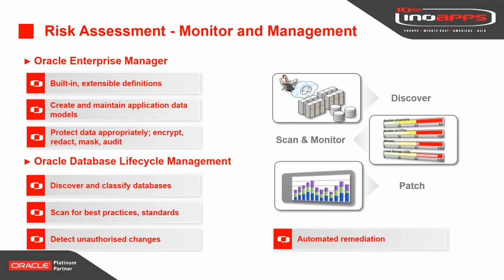But far more importantly, it will also look for people injecting incorrect patches or patches that have been put in to create a security loophole for later. It will detect those unauthorized changes and flag those to you. So again, a very powerful product, I think, when GDPR comes online. Matt, those were the products that I highlighted, so back over to you.